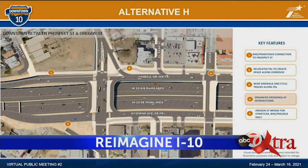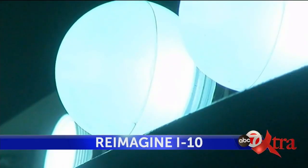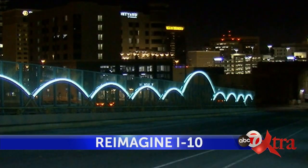A big change, all of these bridges along downtown will have to come down because they don't meet the new state height requirement. So they can either sink the freeway or raise all the bridges. And it is possible only some of these bridges will be accessible to streetcars and pedestrians. They all need to be taken down. The question is, how many do we put back? And there's alternatives that leave all of them.